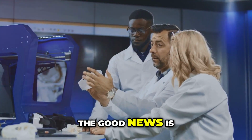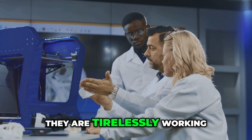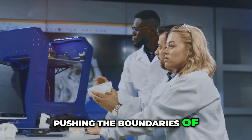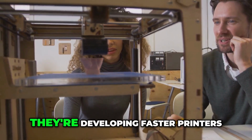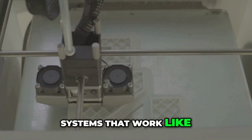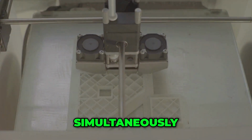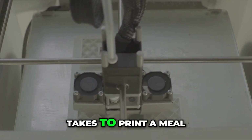The good news is, engineers and tech wizards are on it. They are tirelessly working to overcome these hurdles, pushing the boundaries of what's possible with 3D food printing technology. They're developing faster printers, more efficient nozzles, and even multi-head printing systems that work like a team of chefs, all prepping different components simultaneously. This innovation could drastically reduce the time it takes to print a meal.